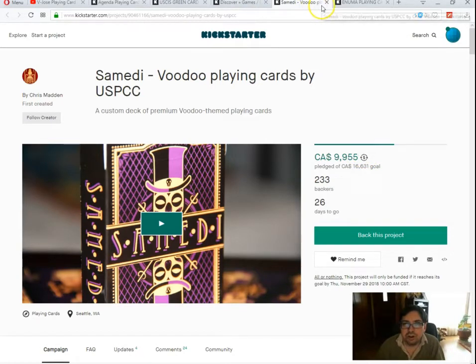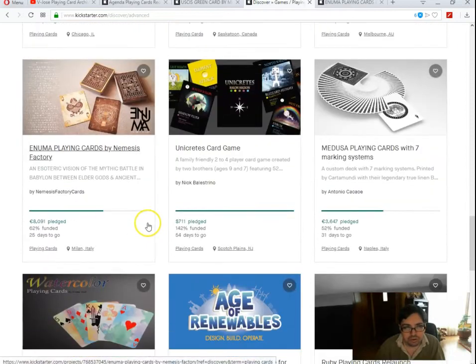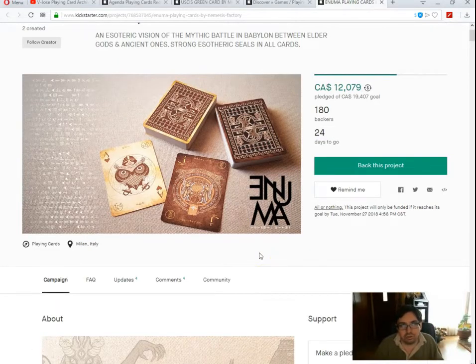I mean, it's fine. It's an okay deck. It's not that exciting. And then we got Enuma playing cards by Nemesis Factory. 62% funded, 25 days to go. Can't recall if I showed you this one before or not. I know I showed it to you as an upcoming deck on the United Quest. Two different colorways for the decks, as you can see. They're both kind of dirty, worn out, weathered, I'm trying to say.